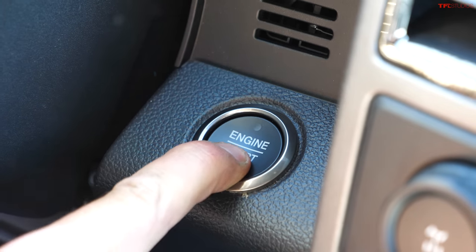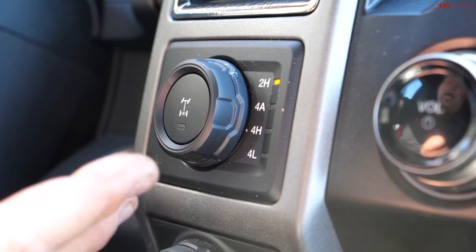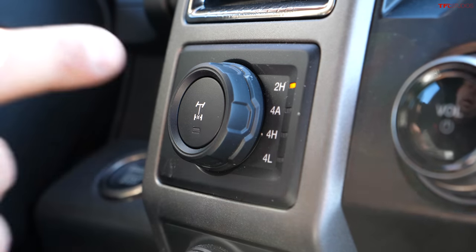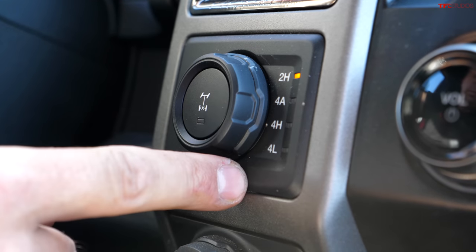Let me show you. Even with the original SVT Raptor, Ford introduced additional off-road technology to the truck. They had a special off-road mode, and of course it continues here in the second generation truck. As you can see, of course, rear locker. You have four auto mode, basically all-wheel drive mode. You have four high and four low.